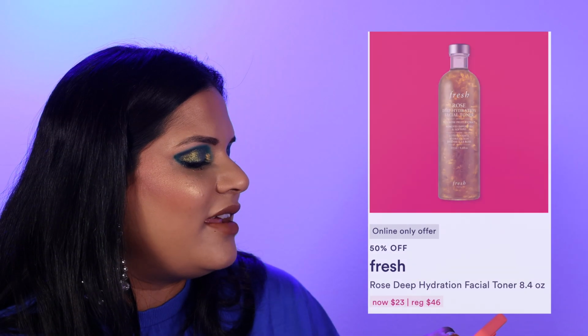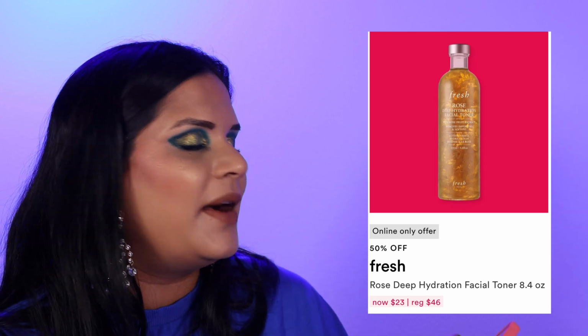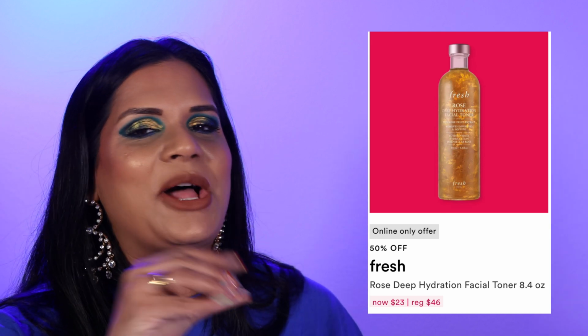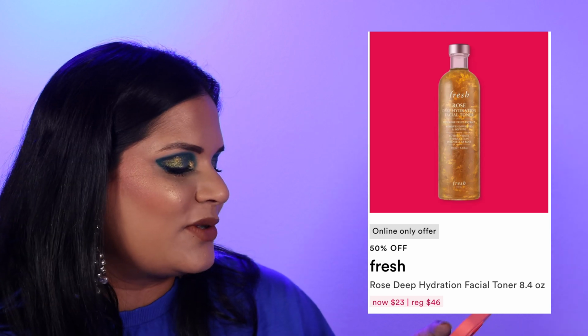And then the Fresh Rose Deep Hydration Facial Toner. I actually bought this because somebody was raving about this toner. I honestly really like the Fresh toners, but those rose petals bothered me a lot. They kind of just clump to the bottom once you get through most of the bottle, and it just looks a little gross after a little while. So I'm very happy with my Laneige toner. That's been my go-to toner for the last 5 years. I feel like I've been talking about that toner. So yeah, this one's a skip for me, but just so you know, those rose petals are a pain in the behind.